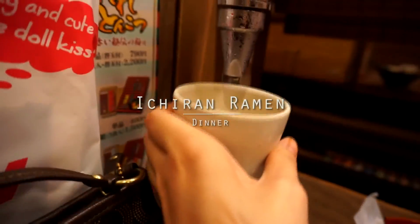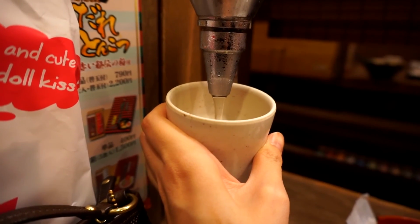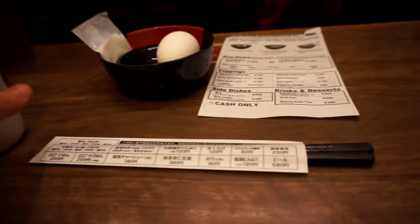Ichiran Ramen Shop has a nice concept, but honestly, their ramen is very mediocre. I don't know, maybe it used to be good, but it was very disappointing that night.